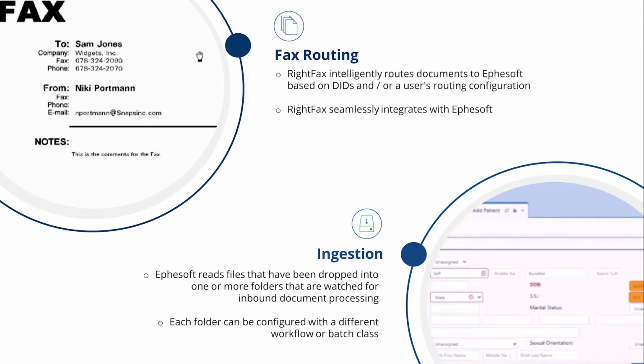Episoft seamlessly integrates with WRITE-Fax so you can intelligently use Transact to route appropriate documents that are received via fax seamlessly. Alternatively, we support multiple ingestion methods such as email inbox monitoring, shared folders on the network, direct web scanning, and others. We will automatically grab the documents needed and start the next step in the process, which is image processing and classification.